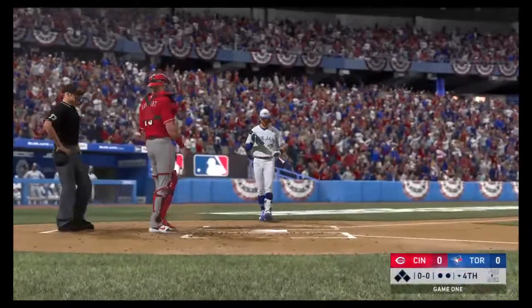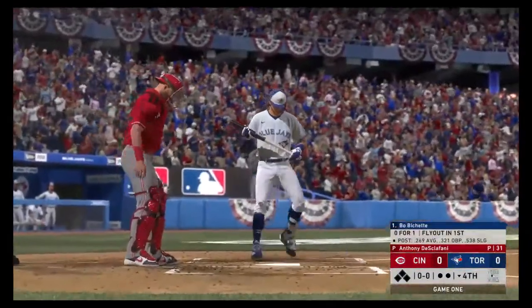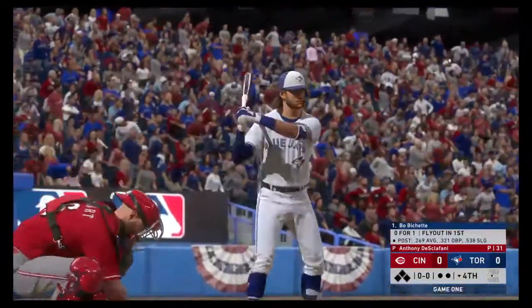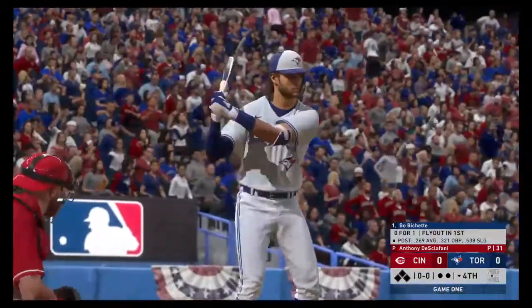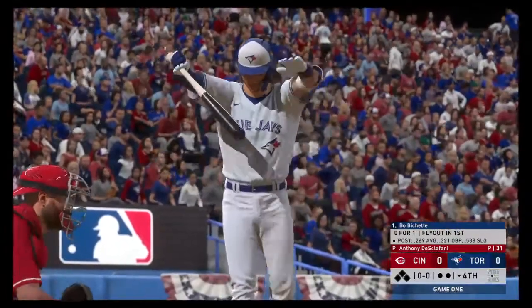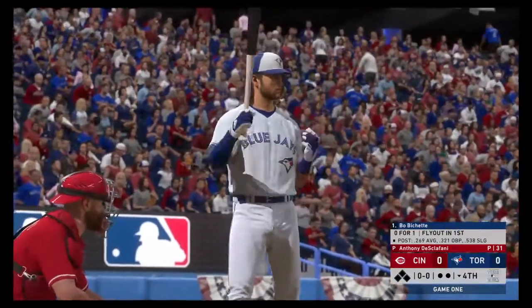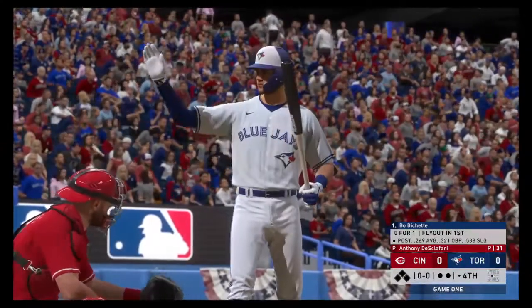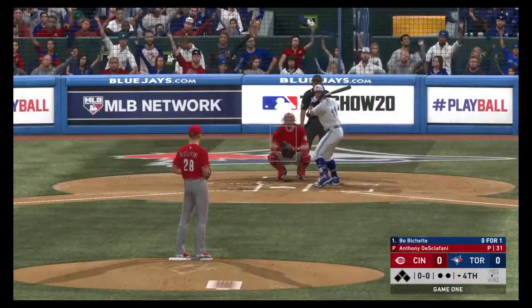Digging in to try it again, Bo Bichette back to the top of the lineup as they're still looking for their first base runner in this one. No doubt about that, Matt. They've yet to figure this guy out on the mound. He's looked great so far. He has, but we'll see if this second trip through the order changes anything. Yeah, it'll be interesting to see what kind of adjustments these hitters are able to make in the middle innings of this game.